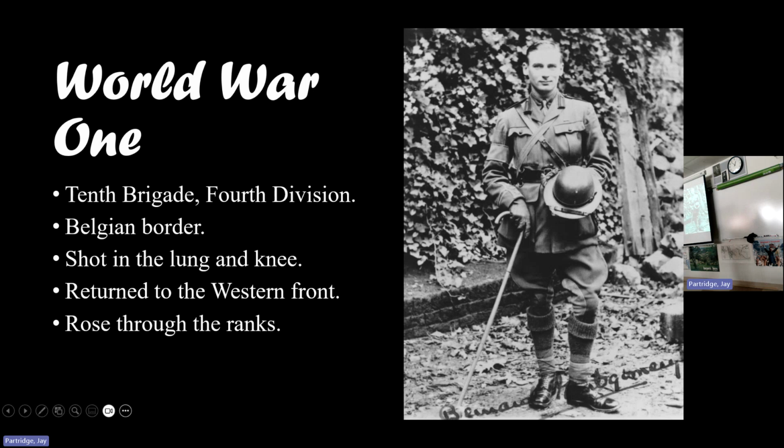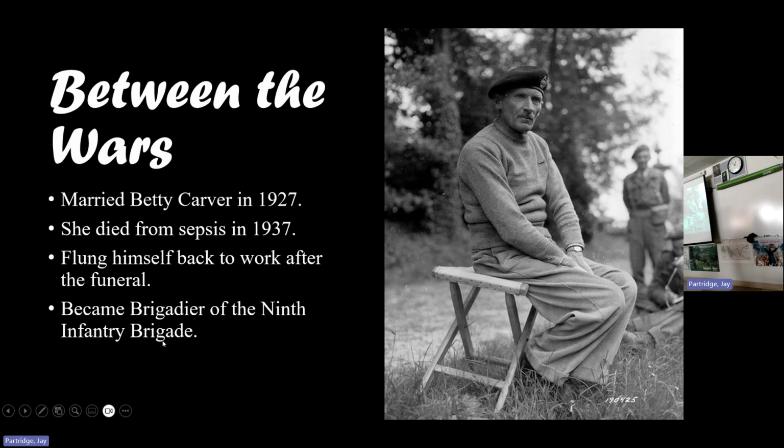He was an officer in many divisions, and he even gained the temporary rank of lieutenant colonel. Between the wars, he got married. He married Betty Carver in 1927. Sadly, 10 years later, she died from sepsis. But after the funeral, he insisted on just launching himself back into military work. And right before World War II started, he became brigadier of the 9th Infantry Brigade.